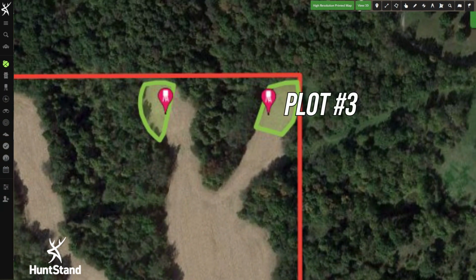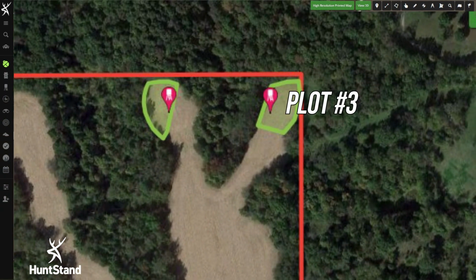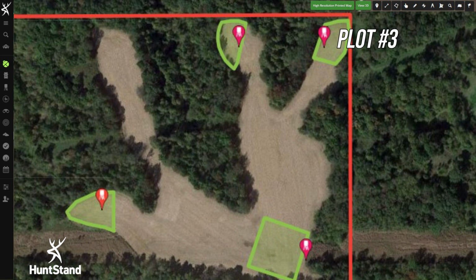It is in the far northeast corner of the property, and directly below this plot, I've got a nice east facing south hillside with a number of fingers that roll down through the timber. It's all early succession growth down in there with high stem count. What that means is it's great bedding cover for deer.